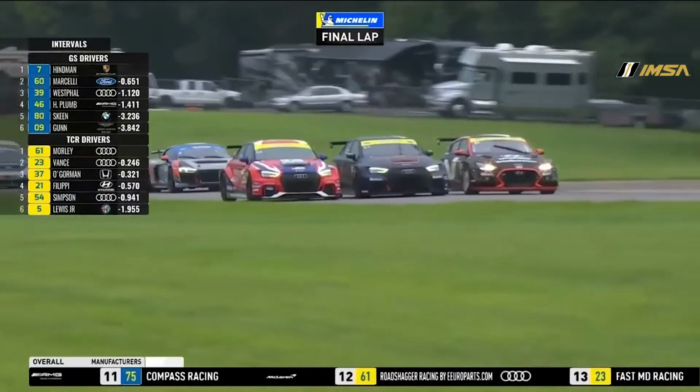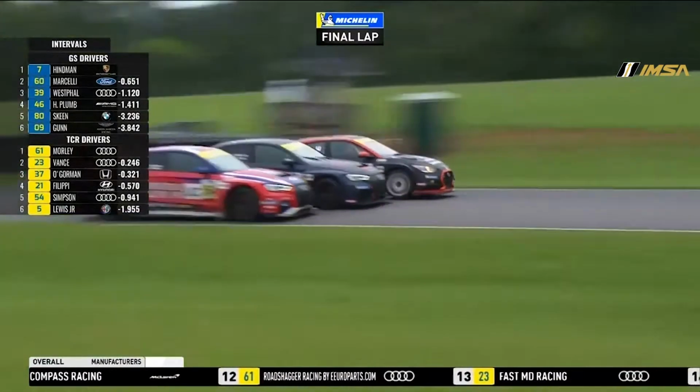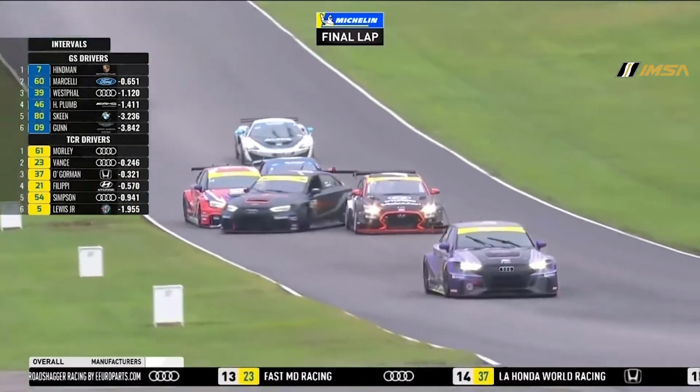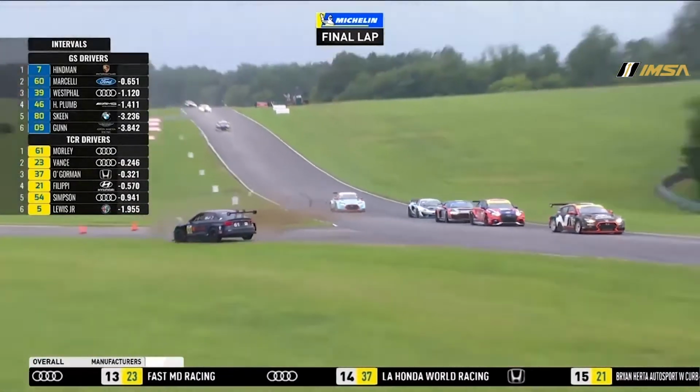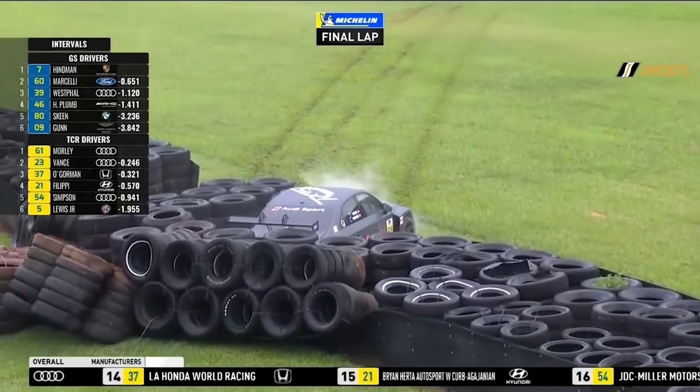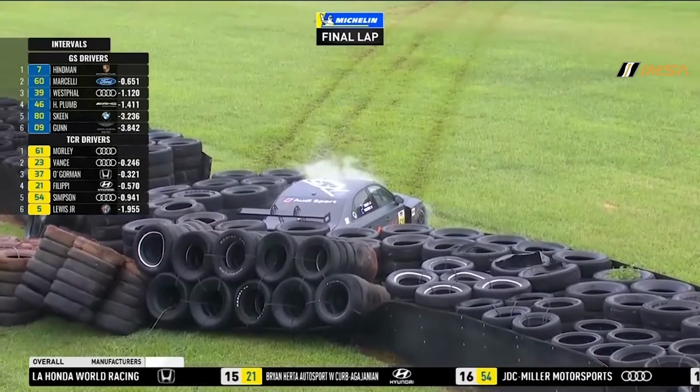And here's the race for the lead in TCR side by side. That's 3 wide for the lead. Here they go down the back straightaway. Who's going to give? Steven Simpson makes contact with John Morley. Morley hard into the barriers at the end of the back straightaway. Morley's race is done. Just corners from the finish line.